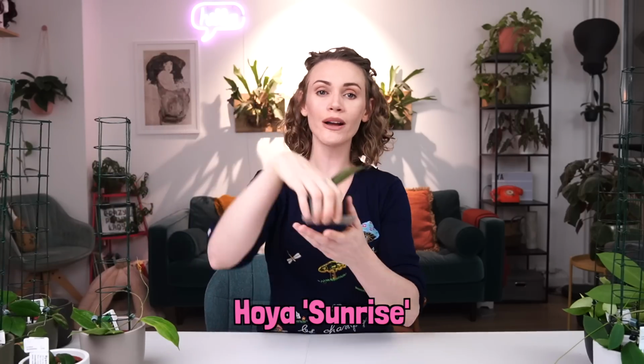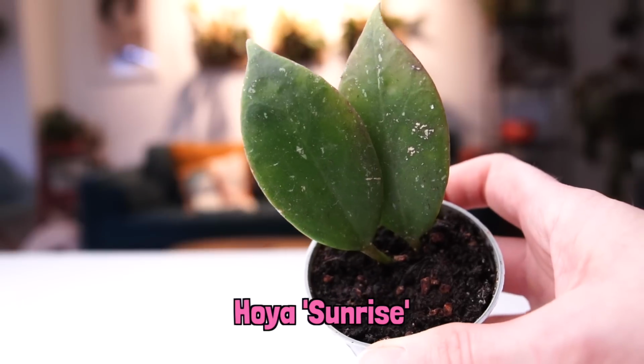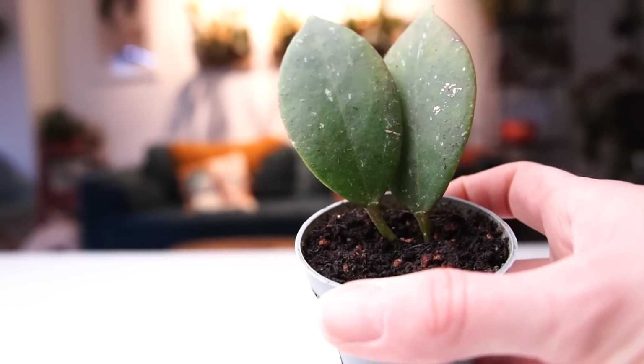Number 3 is Hoya Sunrise, and there's not a lot to show here. It's just 2 little leaves. It's just a 2-leaf cutting. But I have wanted Hoya Sunrise for so very long.